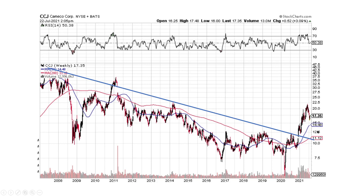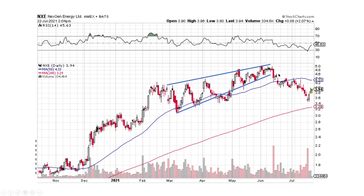In Next Gen Energy, again, we squeezed up, broke to the downside, and we're pulling back. We've got a contraction on this up move over these 3 days, where the opening and closing prices are contracting closer and closer to each other, and I think we're going to roll over and move sideways for a little bit. That's my guess on the short term.